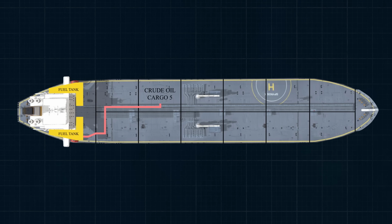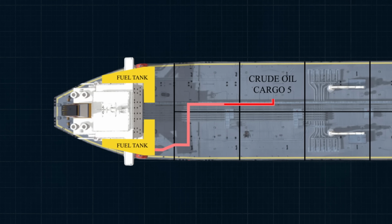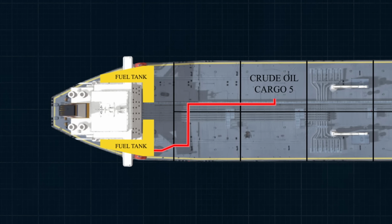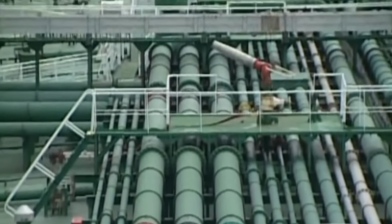On the trip to Singapore, the bunker fuel C stored in the number 5 port cargo tank is pumped to the aft bunker tank to replenish the fuel that's been used. After the crew tops up the bunker fuel, they then clean the cargo tanks to prepare for entry into the shipyard. The cleaning slops are stowed in the number 5 center cargo tank.